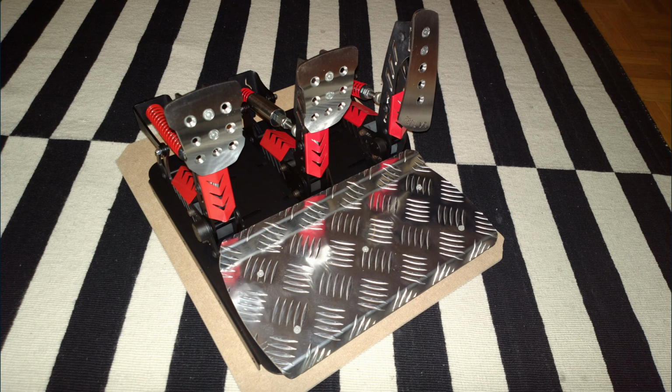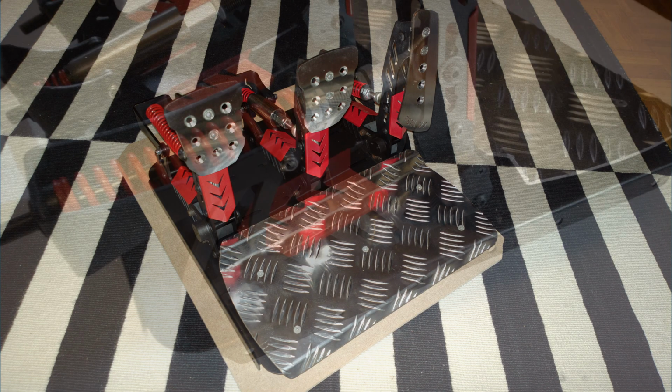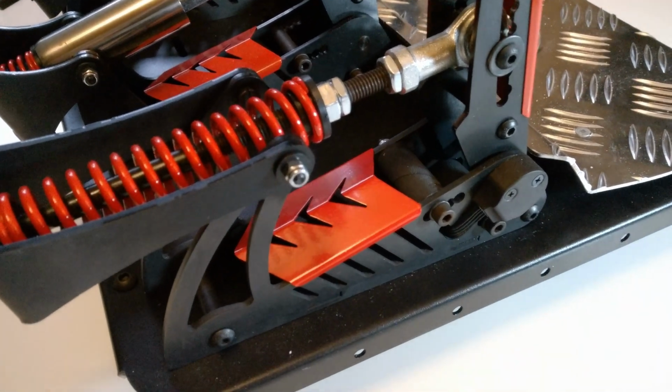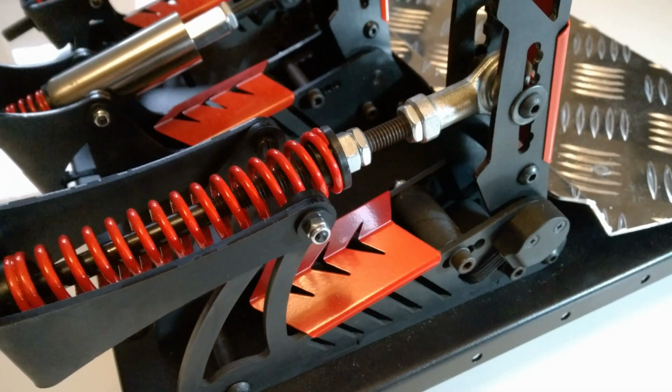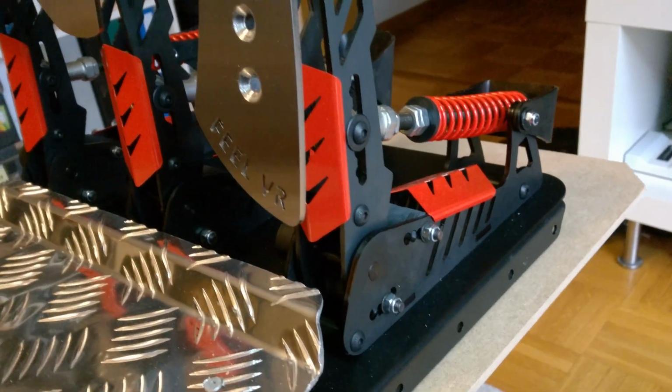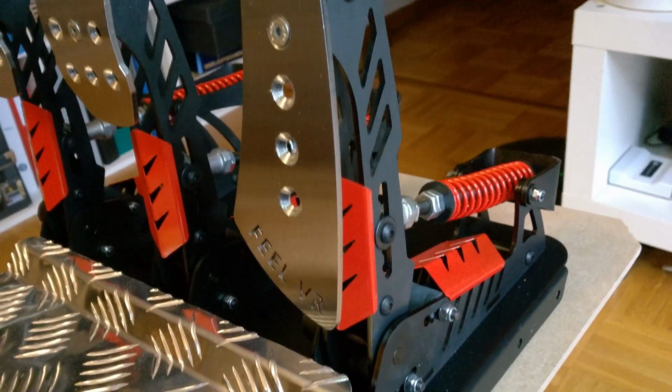The pedals arrived fully assembled with all three pedals. Throttle and clutch use contactless Hall sensors. The brake uses a 50 kilo load cell with rubber dampers and a preload spring. When unpacking the pedals, the first thing I noticed was the pedal plate edges were really sharp. It's no issue when driving, but pay attention when handling the pedals.